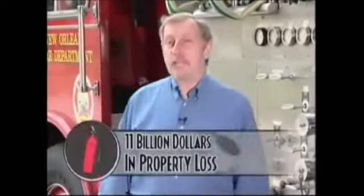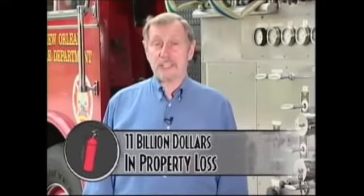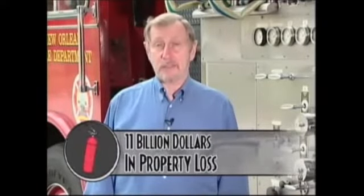Fire is a deadly destructive force. Fire-related property loss last year alone was estimated at $11 billion. The best way for the average person to be safe from fire is to prevent it from happening in the first place. However, in certain situations, a fire extinguisher can help you limit the damage a fire might cause by putting it out before it has a chance to grow out of control. Fire extinguishers are your first defense against fire.